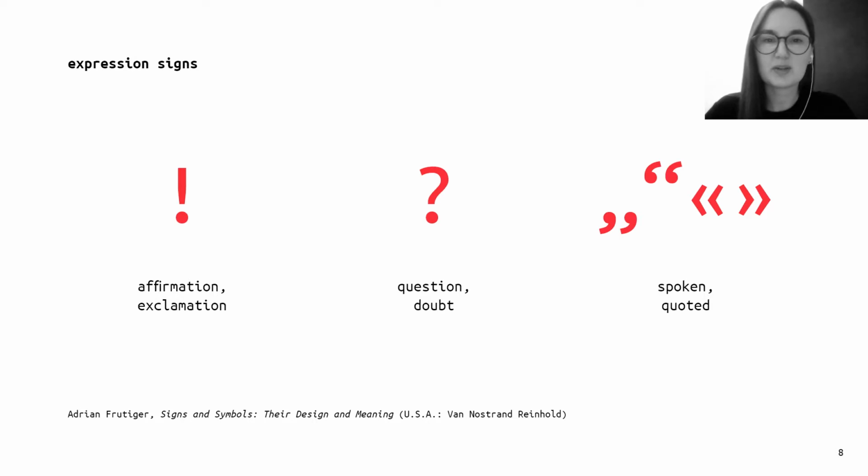Some punctuation marks might be more expressive than others. For example, in Adrian Frutiger's classification, punctuation marks were divided into 3 main groups depending on their main purpose: sentence structuring signs, expression signs, and reference signs. Expression signs include the exclamation mark, expressing affirmation or exclamation, the question mark, expressing a question or a doubt, and the quotation marks, expressing different types of quoted speech.